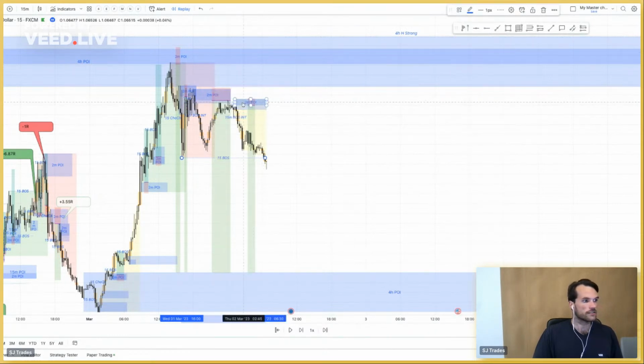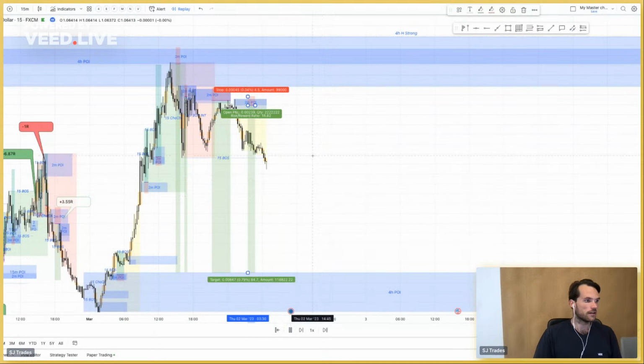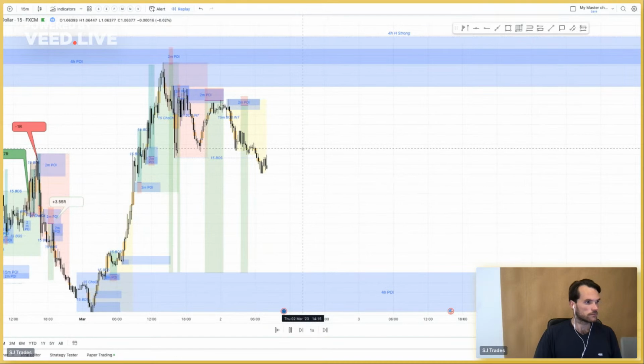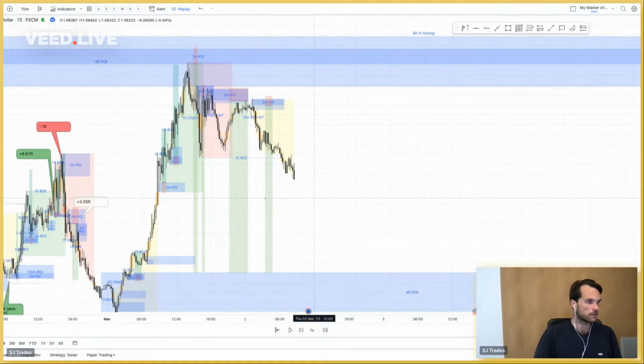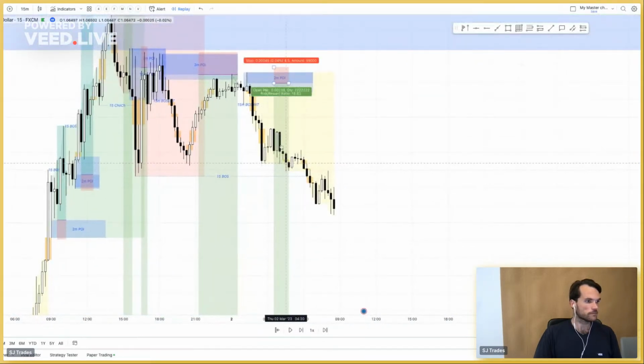Whether I delete this or not, as it is the extreme, there's potential because I can see London cleaning this up. Maybe if I gave another pip, then we could probably leave it there, or even have my entry at the liquidity being taken. But let's just leave it for now. Okay, let's zoom in a bit local.